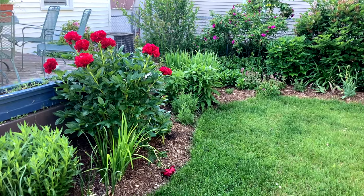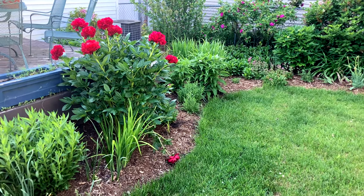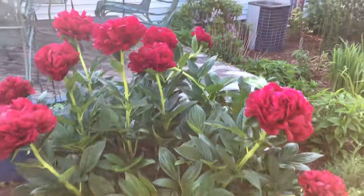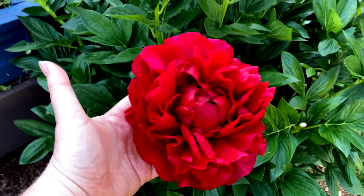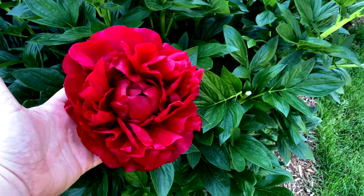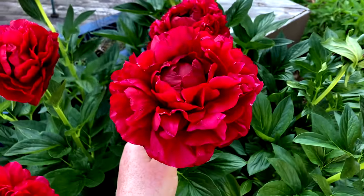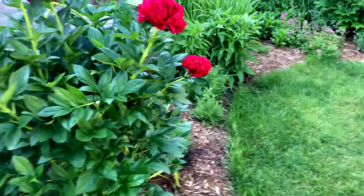I know I shared in a video recently some of the white peonies that were blooming that just smelled so amazing, but the next round of peonies have started, including this one, which I don't know the variety of. It's been in the ground for quite a number of years, but oh my goodness. Is that not just epically gorgeous? Now, this actually doesn't have much of a scent, but I don't know if I care.